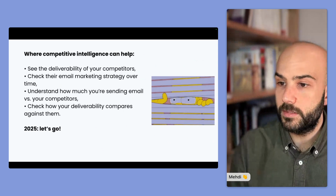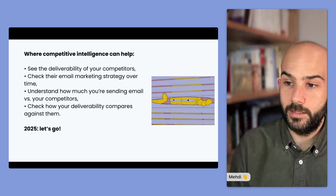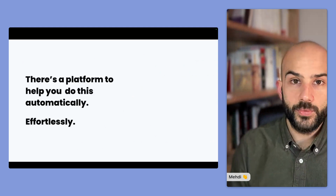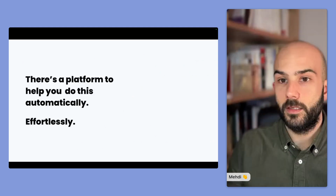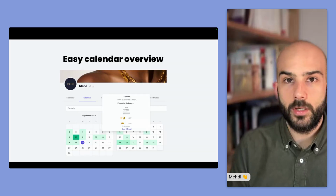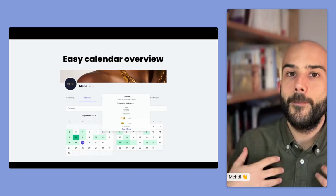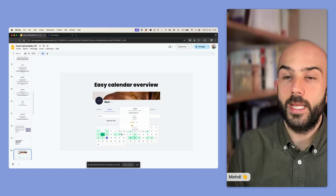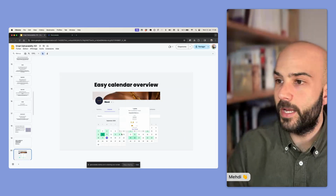You can do this quite easily in this year, in 2025. And there's a platform that helps you to do this automatically. It's Panoramata. There's a bunch of super easy features that we offer on the platform that can help you make sense of what your competitors are doing and how they're performing in terms of email marketing.